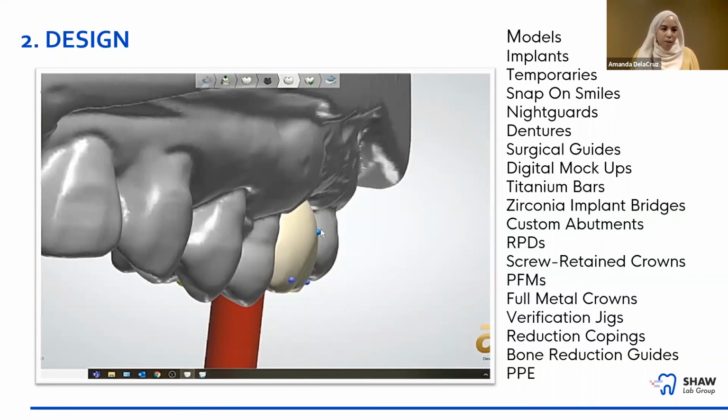So models, implants, snap-on smiles, full zirconia implant bridges, night guards. Basically anything can be designed in CAD, and that's where the future is going.